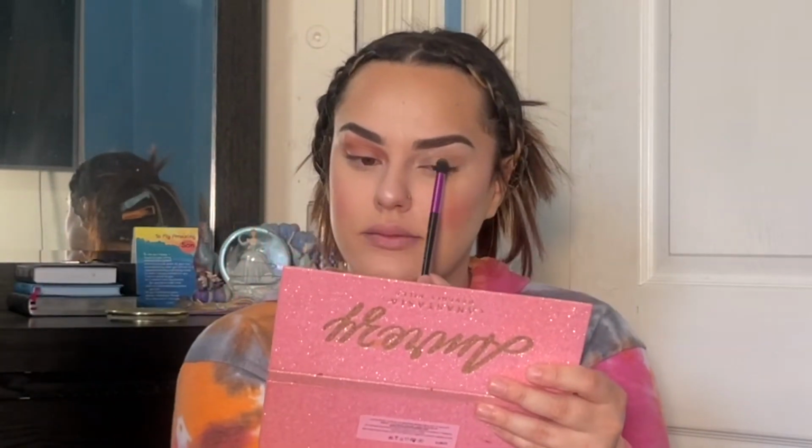I'm just going to go on my Hoola Bronzer because I really just wanted a regular brown shade just to match my eye to my face. So we're going to go in with that. That's what I wanted, just a light brown. That's it, just to smoke it out. And I probably still have that shade on there. So this is a lot better than the right eye though.